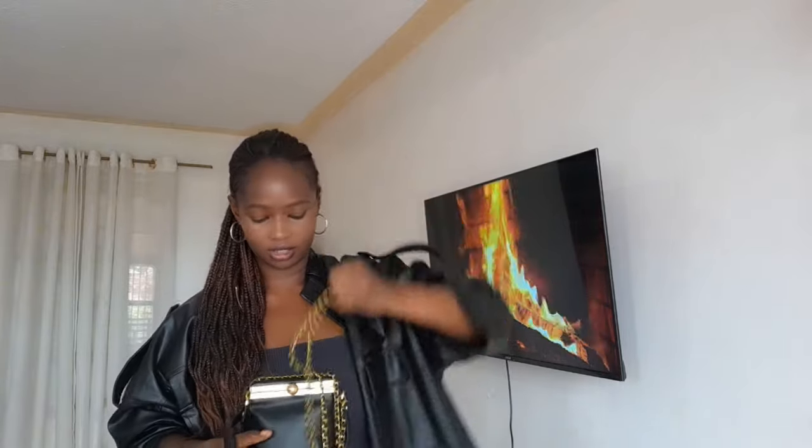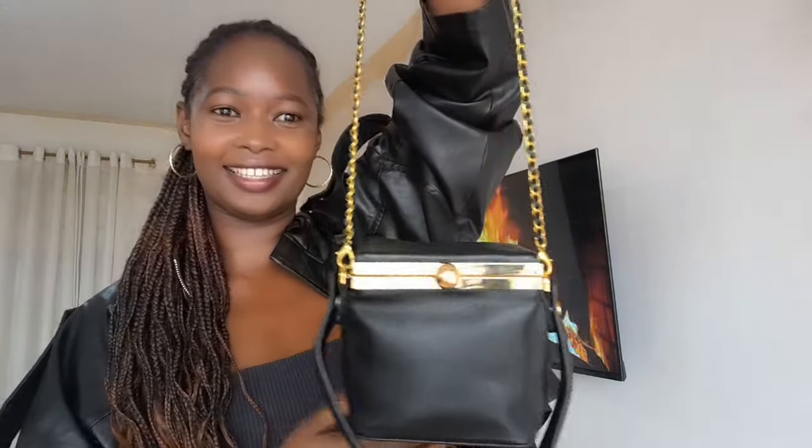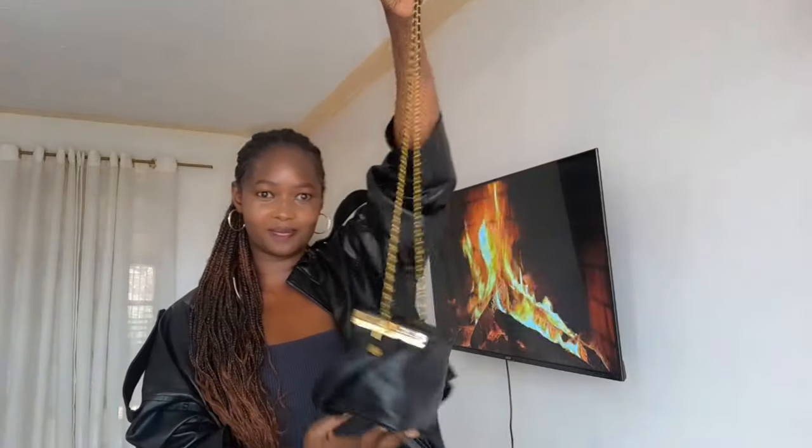it can also be carried. Come on, what's going on? It can also be carried like this. You'll see how cute this is. Gorgeous. But ignore my hair. I really need to fix it.